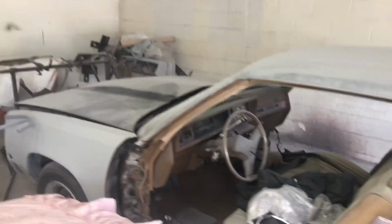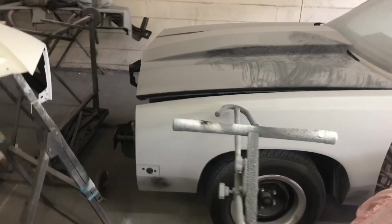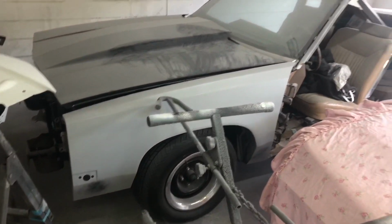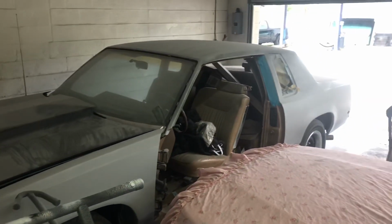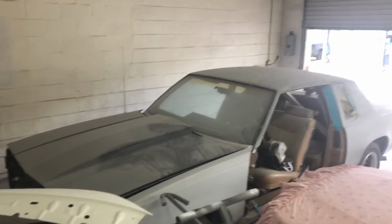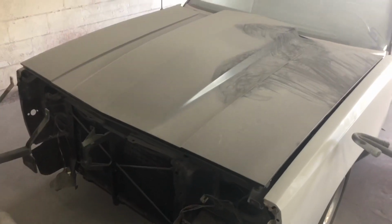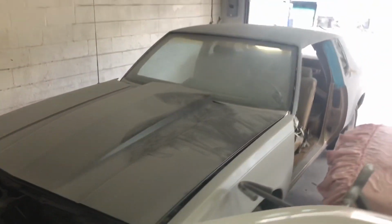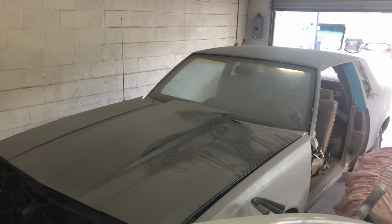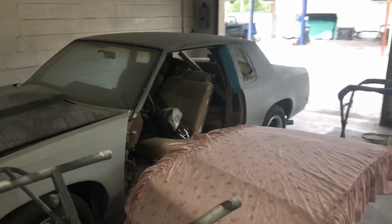It's been a little bit since the Cutlass has been on the channel, so I wanted to make sure I gave all the Cutlass guys, U-body guys, an update on it. That hood on there is gonna look good though. You guys, let me know in the comments below what you think about that. But yeah, nothing exciting, just wanted to give you guys an update.